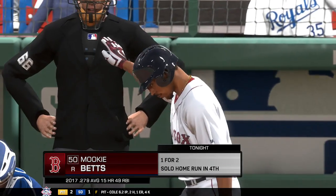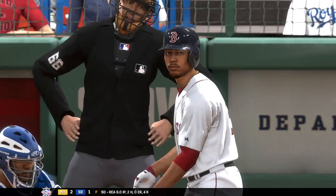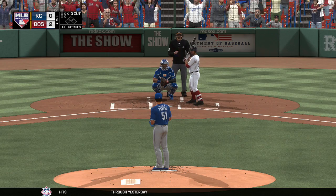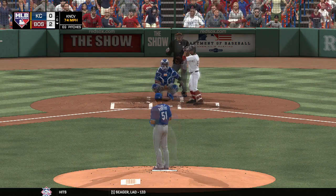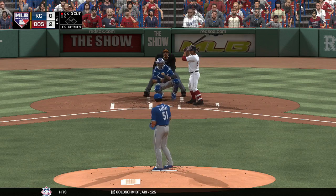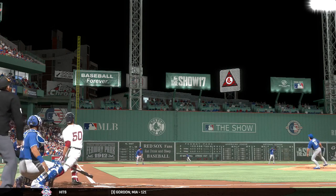Here's Mookie Betts leading off, 1 for 2 with that home run he hit earlier. Mookie Betts. Into the windup and the pitch. And here's a first pitch curveball that bounces on him there. It's ball 1. Well, he's having a good amount of success here, Dan, even though he hasn't really gotten a ton of swings and misses.